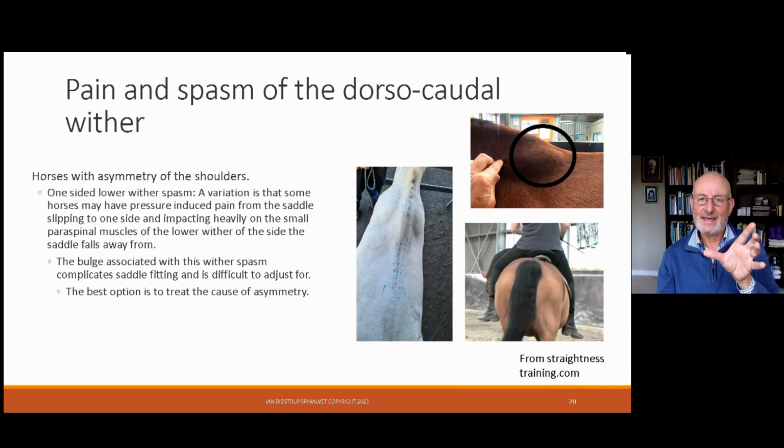This spasm can be there more on one side or the other, and that's quite a common thing, particularly where you've got asymmetry of the shoulders that is more developed and the saddle's tending to slip one way as a result of that asymmetry. This can occur with riders that are asymmetric or not sitting square in themselves. It's more often, though, a problem coming from the horse than it is from the rider, the research suggests, and my experience suggests. So this can really complicate saddle fitting, and it's something to be really aware of, this area at the base of the wither. If it's not happy, then things are going to go bad in so many ways.